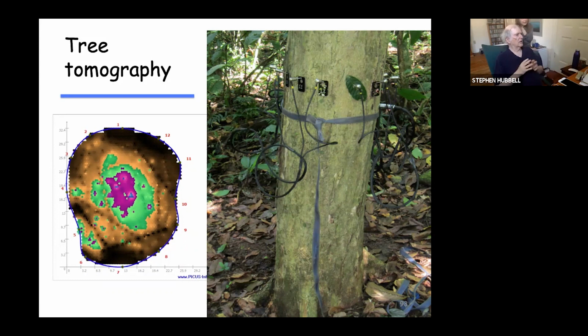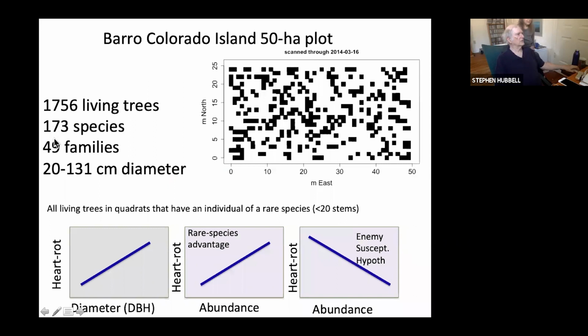But we then can sample the fungus and culture it, get it growing in pure culture, identify it, sequence its genome, and then test it against a whole variety of species to see how broad its host range is among the different trees. So basically, so far we have tested 1,700 and some living trees this way, 173 species in 49 families, and we're looking at larger trees which are more likely to be infected, 20 to 131 centimeters. Here's where we've sampled the plot. And here are the three mechanisms.